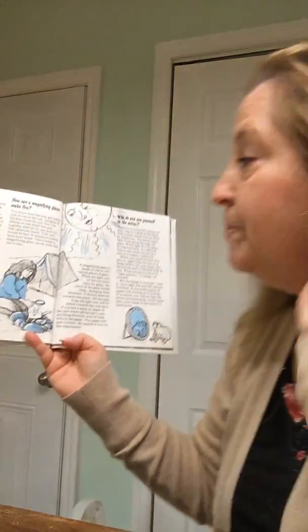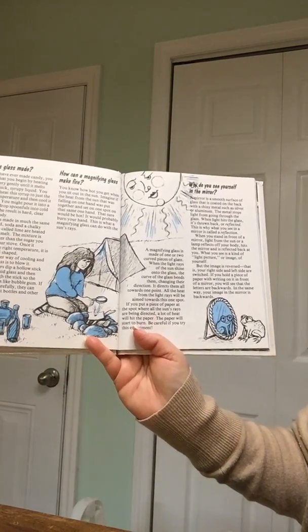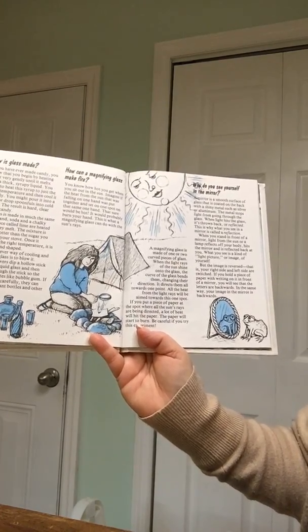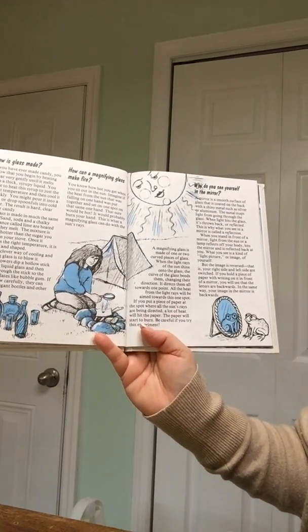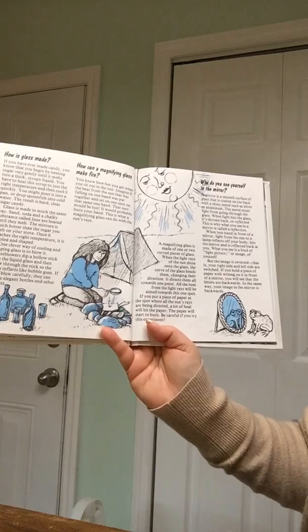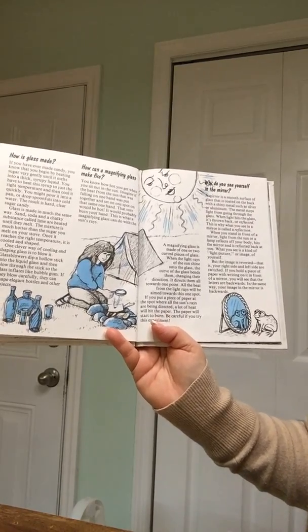Let's keep going. Why do you see yourself in the mirror? A mirror is a smooth surface of glass that is coated on the back with a shiny metal such as silver or aluminum. The metal stops light from going through the glass. When the light hits the glass, it's thrown back or reflected. This is why what you see in a mirror is called a reflection.